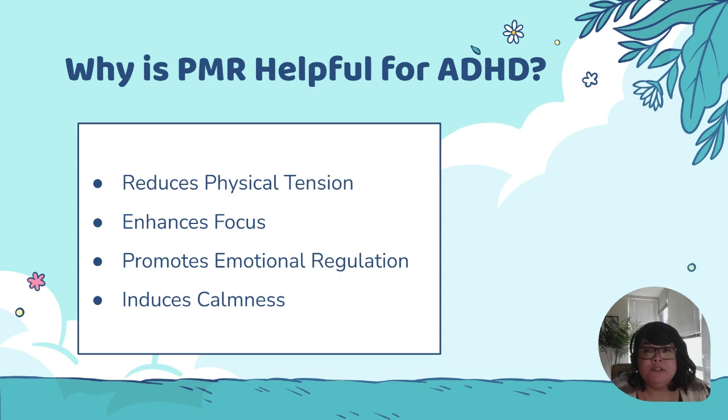Lastly, PMR induces a state of calmness. This is particularly beneficial for managing the hyperactivity aspect of ADHD. The systematic relaxation of your muscles sends signals to your brain that it's time to calm down. This can help mitigate feelings of restlessness and the need for constant movement that many with ADHD experience.